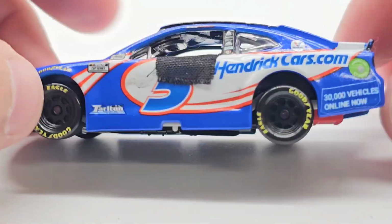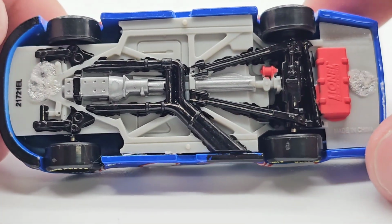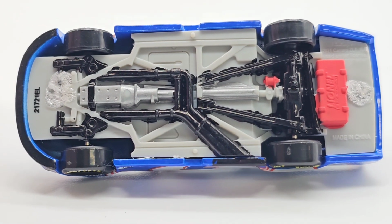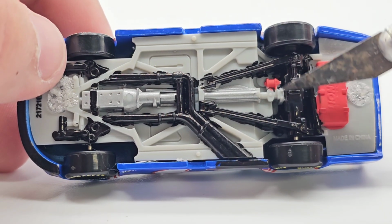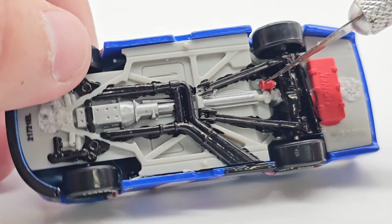So underneath, of course, we still have our detail that we normally do, and that is the exhaust, transmission, axles, all that fun stuff. So let's see here. Get my little blade out. So of course I got the gas cap, or the gas tank back here. That's red. These axles are black, and then of course I got the support beams that are black.